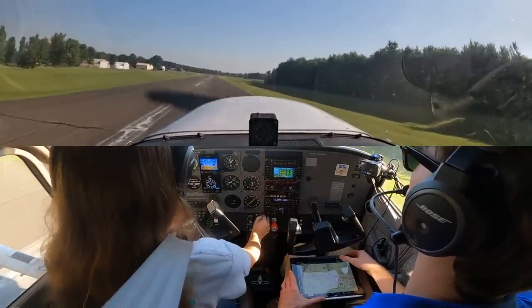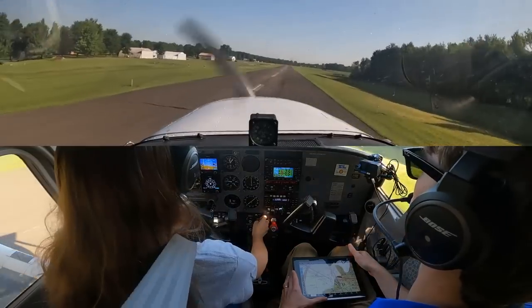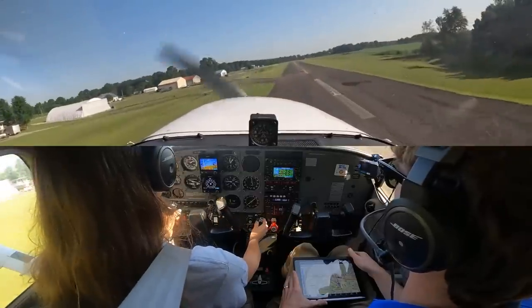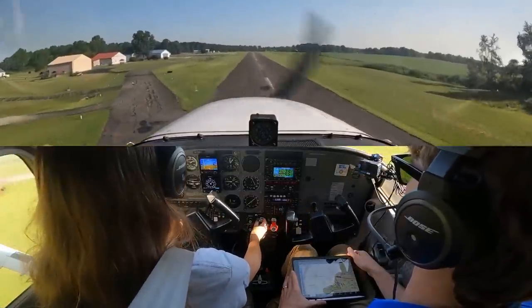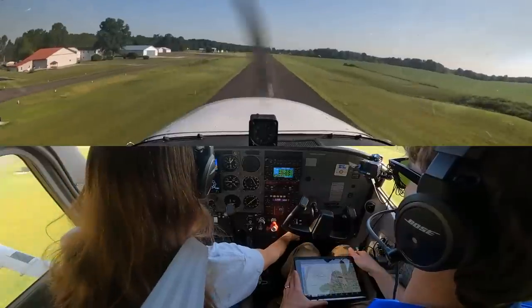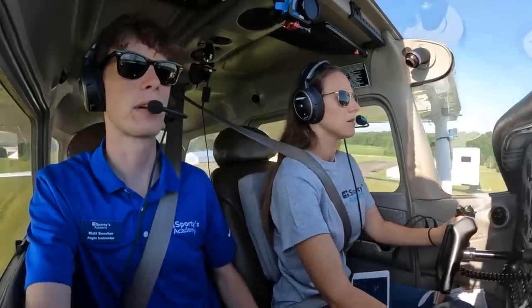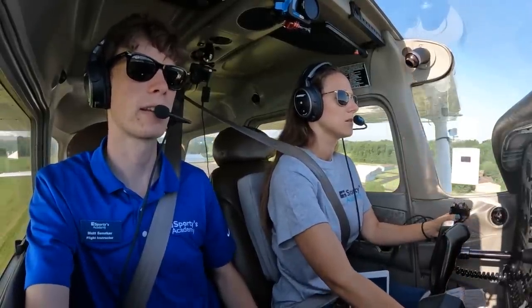Shit. Go around. Good decision. Right rudder. Stabilize. Climb. Flaps 20. Brown County traffic, 2386 Victor is going around runway 36, staying in the pattern, Brown County.